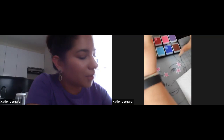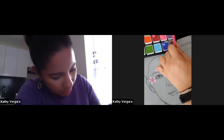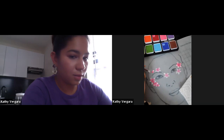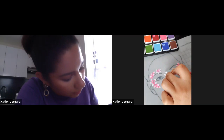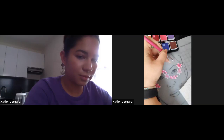Okay, so now I've reloaded. And you can go over these, the last flowers you did, just make them a little bit brighter if you want to. And so now from here, I'm gonna do that wheat design, and to fill in the spaces around the flowers. And this is a cute little flower mask.